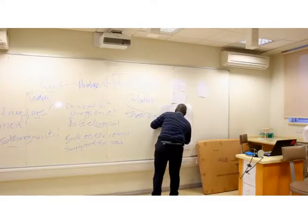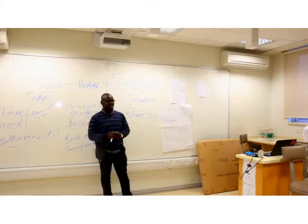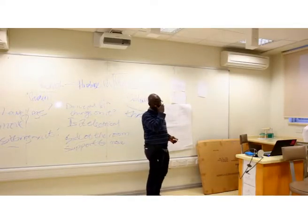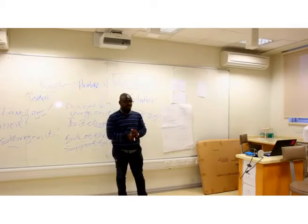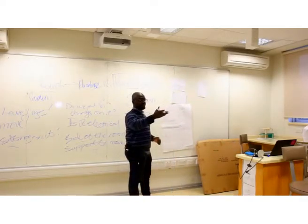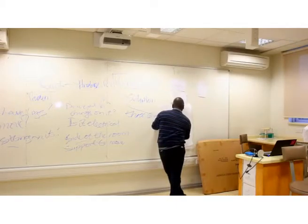Now let's extend it beyond this room onto the Ashesi campus. These chairs, where would you put them? New and unfamiliar. The engineering equipment, where would you put that? It's new and unfamiliar.